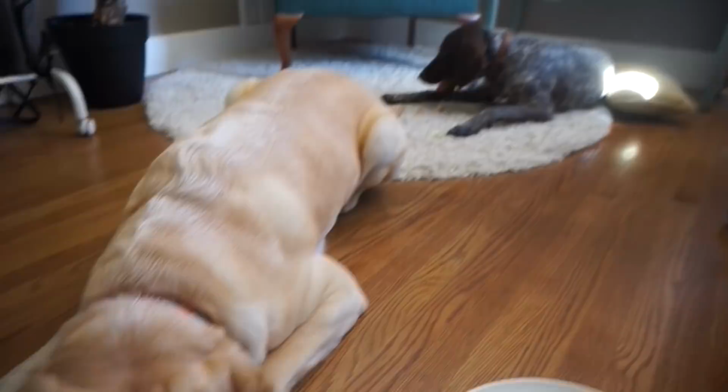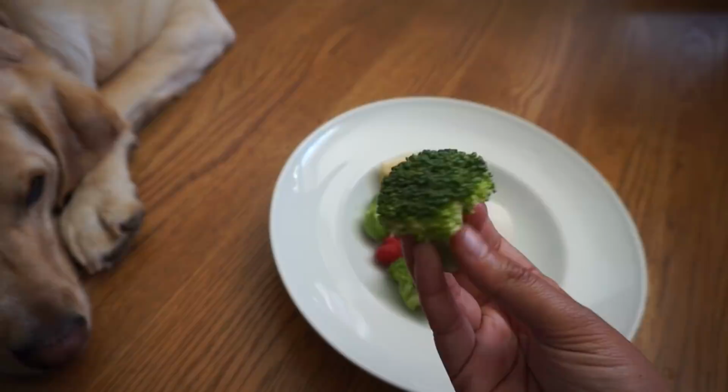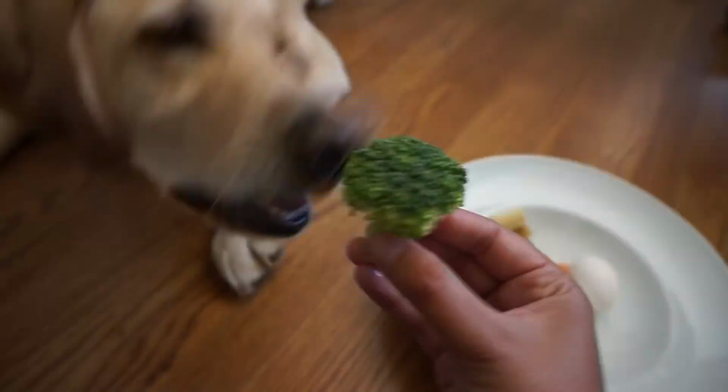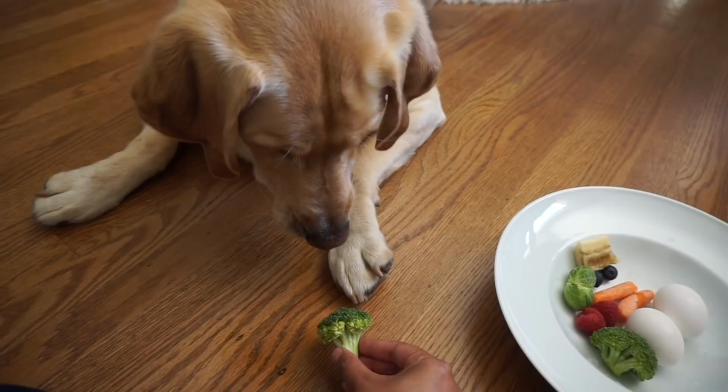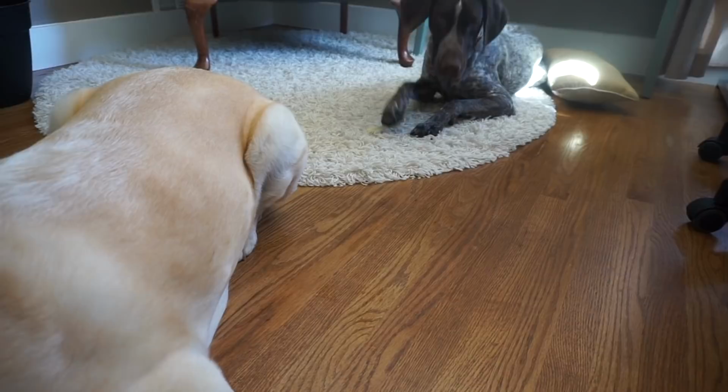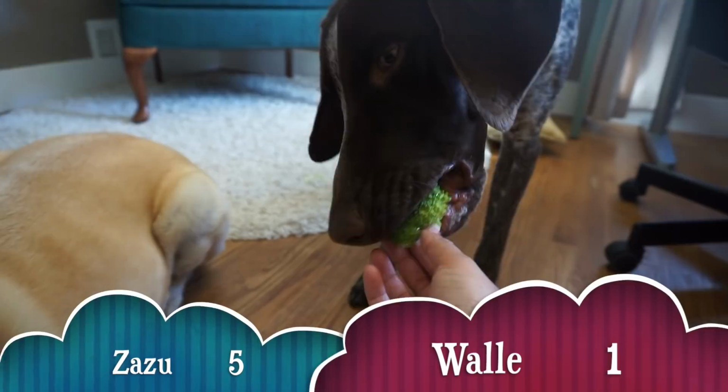Okay, Walle's too busy eating his apples. A broccoli. I don't like broccolis. So let's see how Zazu's gonna do. Leave it. No. He's all excited because of all this food he can smell probably. Leave it. No. Eat it. Such a good boy. You want some broccoli? I think he likes to play with the food more than eating it.